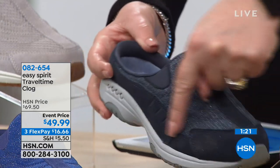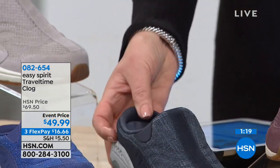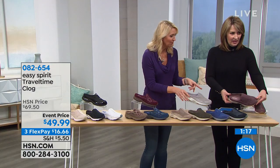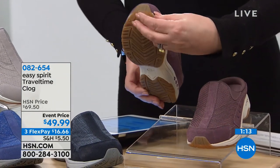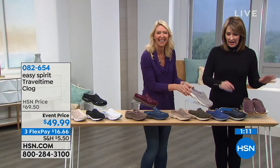The mood indigo is like a denim with a little pattern and some sparkle to it as well. And that's all genuine suede here. Isn't that pretty? Beautiful. And then that is the medium purple, and we have the light gray. There they are. So something for everybody. There really is. You can't miss here.